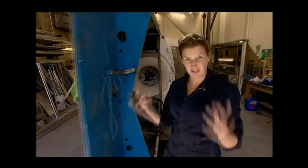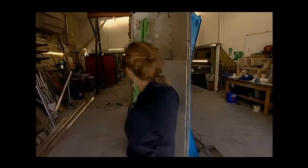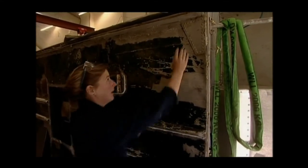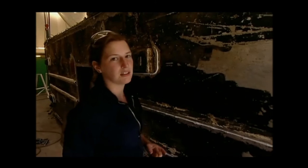Well, now we've finally got the hovercraft up on its side, we can have a really good look at the hull, and it's actually worse than we expected. On this back corner here, it's obviously had a smash on several occasions because it's got several layers of patches all laid on top of each other, and it's not good. So we think we're going to just take it all out and start again.